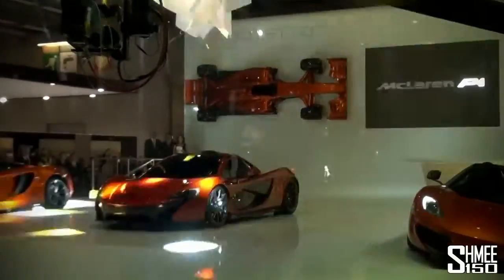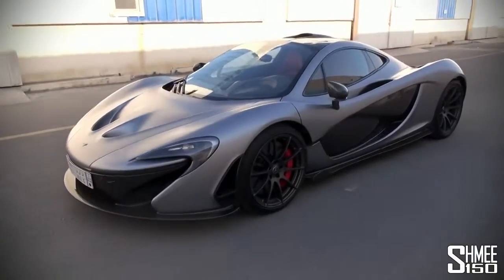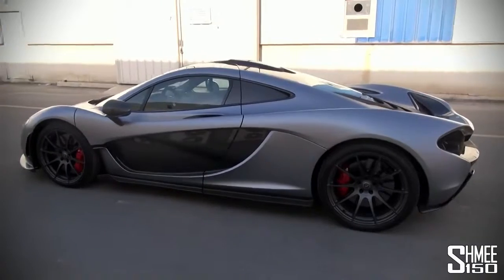The McLaren P1, well, when it was launched as a concept car, they said that was 95% of the final product, and that did turn out to be the case. It is incredibly futuristic looking in design, very small, low rear end, massive rear wing, and all sorts of new design elements we haven't seen before, making it a very nice package.